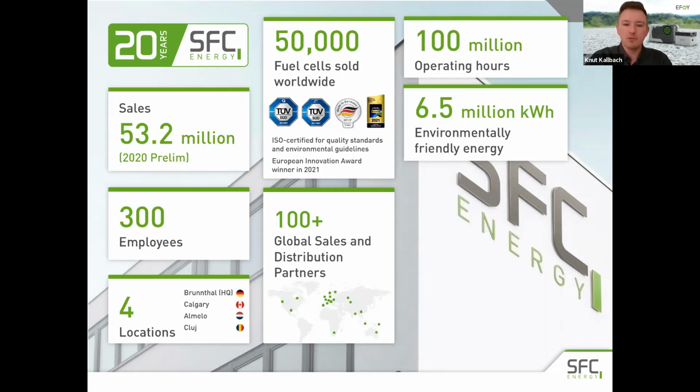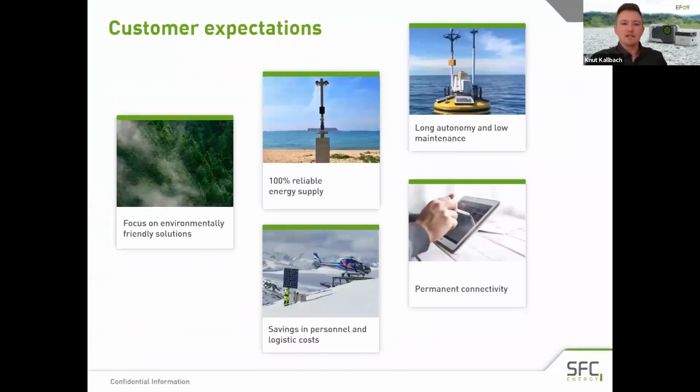We are a global operating company. Our headquarters is in Munich, Germany, and we also have subsidiaries in Calgary, in the Netherlands in Almelo, and in Romania as well. So how did we become successful in such a small niche market? It's something to do with our focus on the customer expectations, and these expectations change over time.